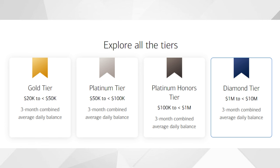For the platinum tier, that's going to be anywhere between $50,000 to $100,000 for your average daily balance over the course of 3 months. If you're a platinum tier member, that is going to give you a bonus of 50% on the points that you're already receiving. Then they also have the platinum honors tier. That's going to be between $100,000 to $1 million. With that, you are going to be receiving a 75% point bonus on all the points that you receive. And then finally, they have the diamond tier. That's going to be $1 million and more. And with that, just like the platinum honors tier, you're also going to be receiving a points bonus of 75%.